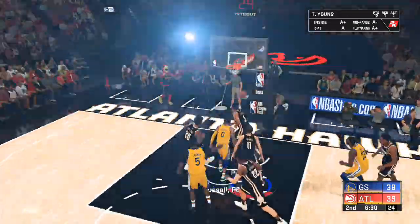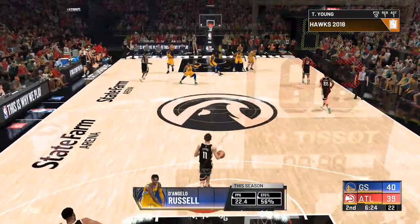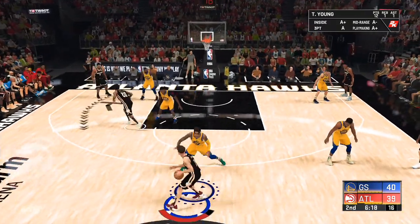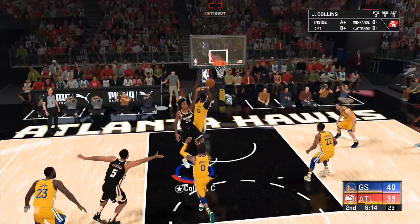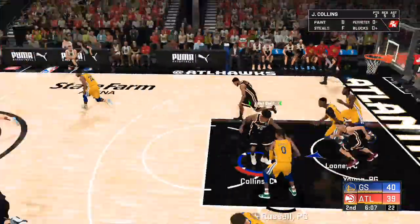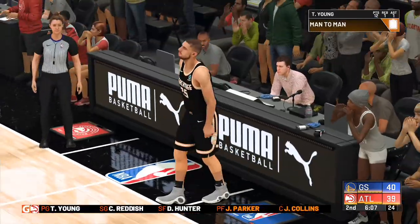With some arc, and Russell with the lay-in. Russell's got his 3rd basket of the night right there. And floating it in there, the smoothness, something you've got to love about Russell's game. Parker outside. Atlanta gets it back. Here's Young. The layup off target. I mean, you won't see this too often. Getting denied at the rim. He's likely to remember that one.